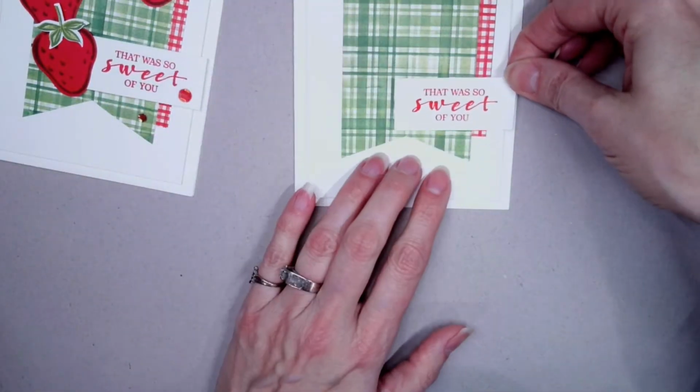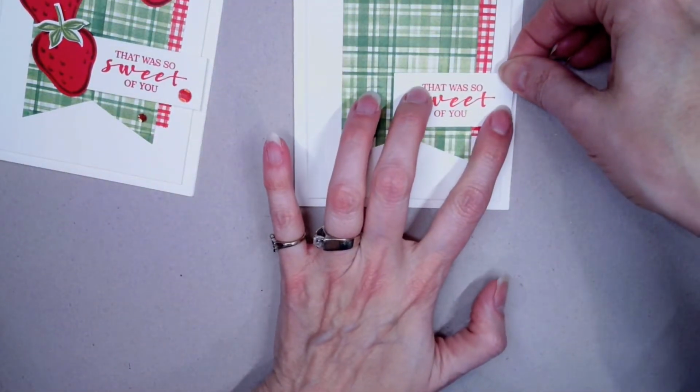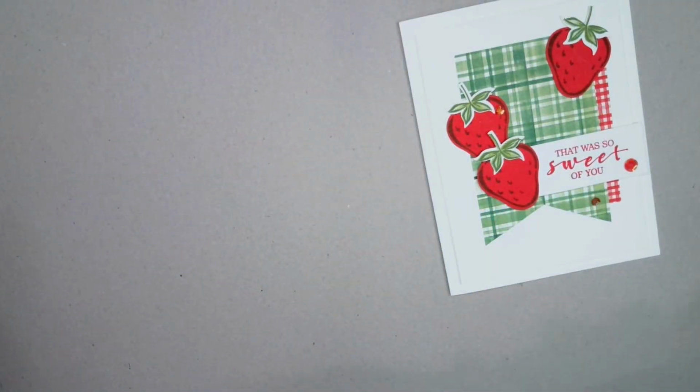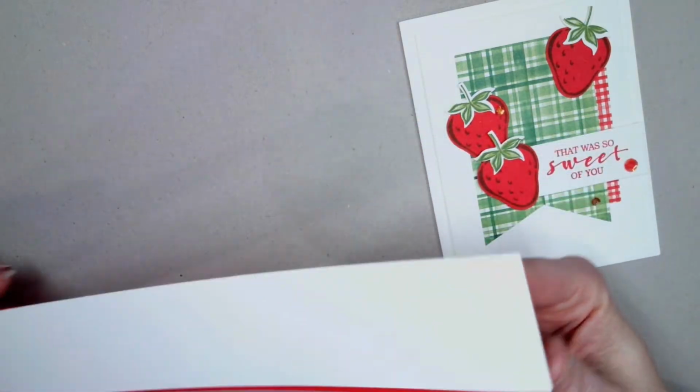All right. So that was the super quick and easy part. Now, the strawberries, they're super quick and easy as well, but this is where I'm going to go off on a tangent a bit and show you a few different methods on how to get different looks on your strawberries.